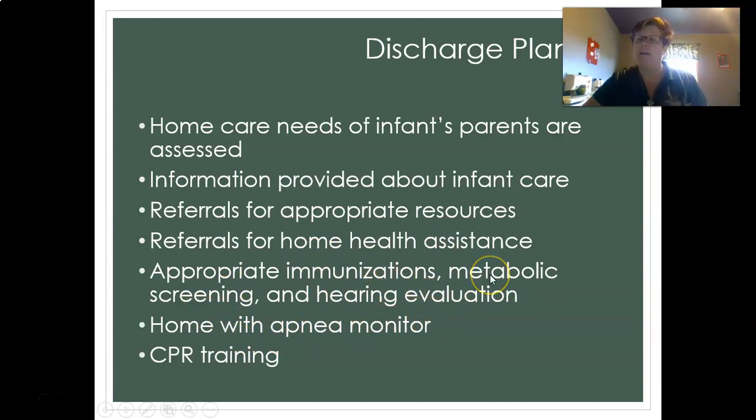Depending on how long they are in the NICU, they will have started immunizations, so we need to make sure that mom knows which immunizations have been given, which ones are needed. Hearing evaluation, was that done? Did they have their metabolic screening? Do they need any referrals for in-home help with the care of their babies? And then typically every NICU has a policy that any baby under so many weeks gestation, those parents need CPR training before they go home.